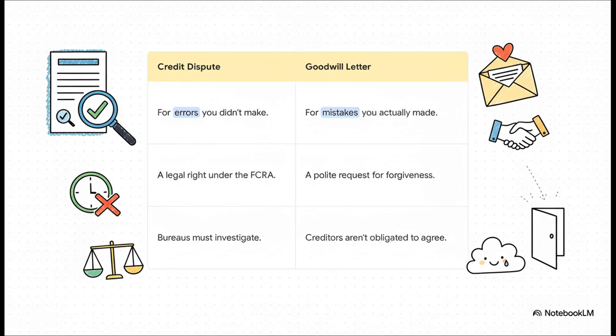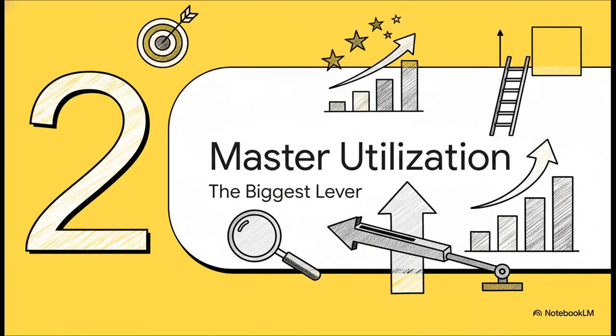That's when you pull out the goodwill letter. It's basically a polite email asking the creditor for a little forgiveness. Look, they don't have to say yes, but if you've been a good customer otherwise, it is absolutely worth a shot. All right, your report is clean.